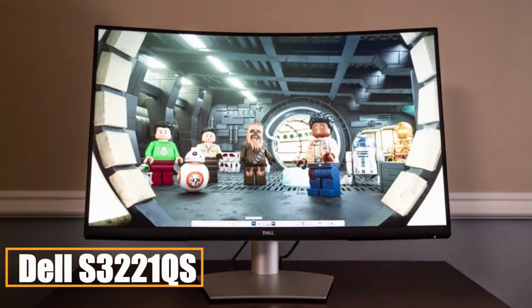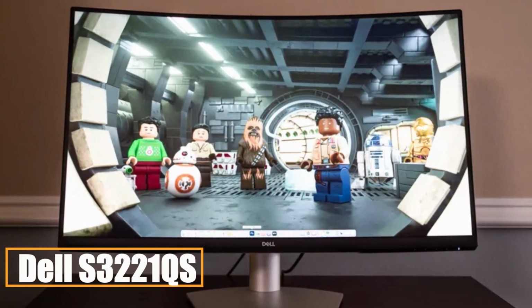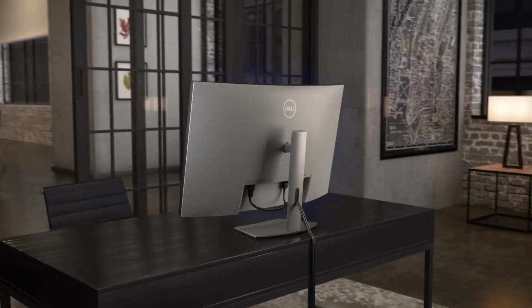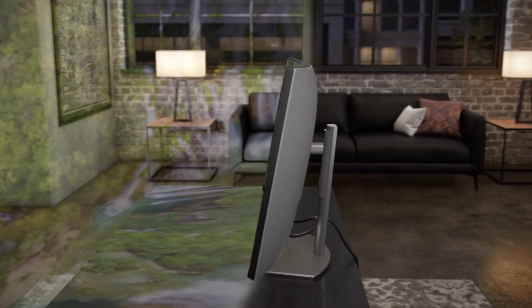Number 1. Dell S3221QS. The Dell S3221QS is a gorgeous monitor inside and out. Its simple yet elegant silver design gives it a unique look that sets it apart from all the gamer-centric or boring black office monitors you're most likely to find.